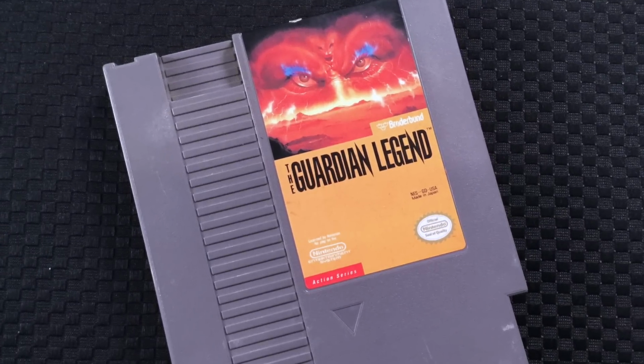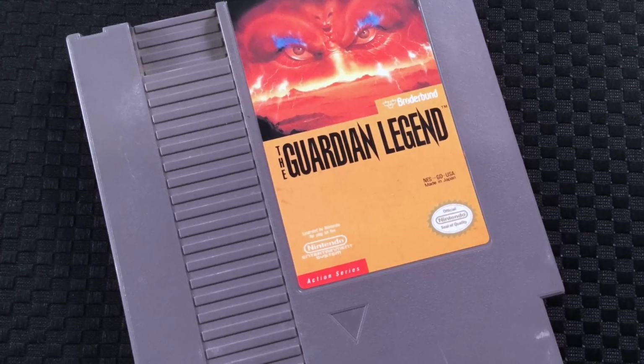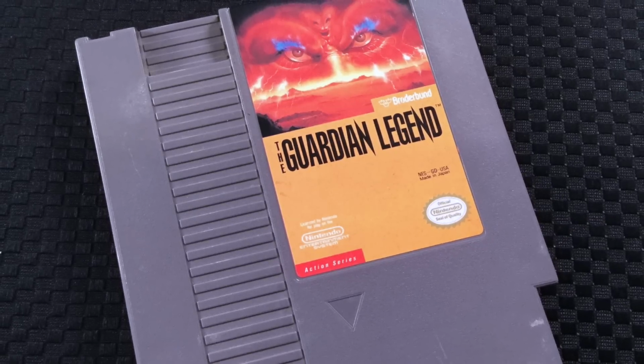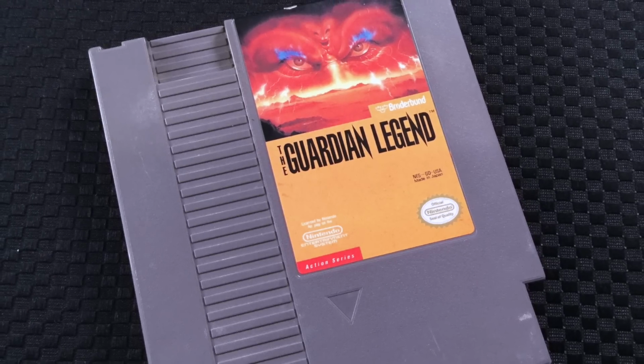No, these are all great games. This one's called The Guardian Legend. I have this game. I will tell you that this game could have been more widely popularized if it wasn't for the weird label. And it doesn't explain anything. It's a cool looking label. The reason I can't describe it is because I bought it based on the label and I haven't played it yet. To me, that looks like a heavy metal album that Dio made.